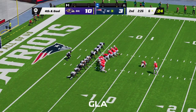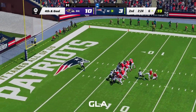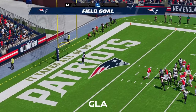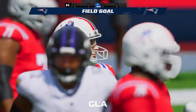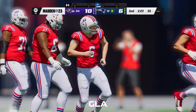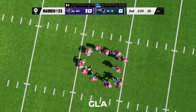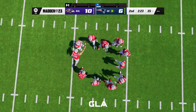So on 4th down, Jones jogs off, and on comes a longtime vet, Nick Folk, for the Pats field goal try. Folk's kick is good, and that'll bring him back within 4. So the 3 points there, and CD, that helps him inch a bit closer. Yeah, partner, when you're losing, any points you see go on the board in your favor, you're happy to take them.